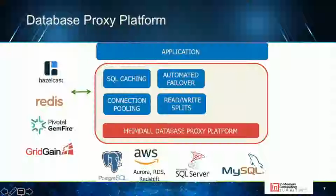Now, it's not your typical failover. One thing about the Heimdall proxy which makes the failover very interesting is just because you have a failover, why don't you just throw a load balancer like HA proxy or an ELB in front of the database?